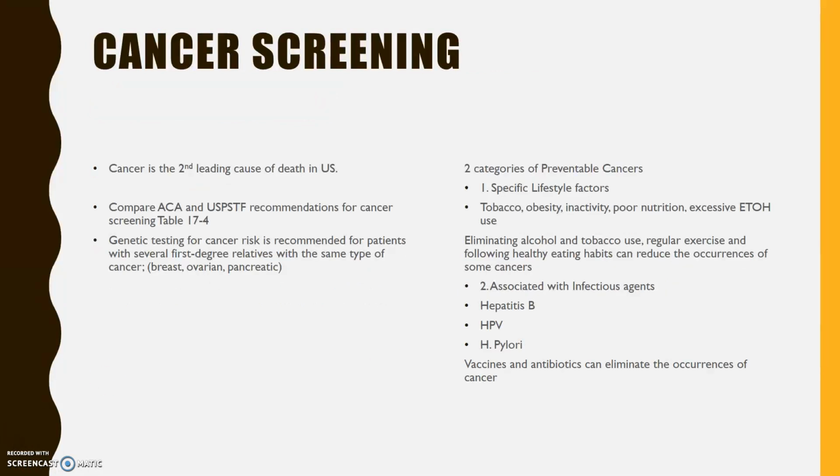I believe the reason why Butera prioritizes cancer screening specifically and directs us to some information and some guidelines is because cancer is the second leading cause of death in the United States. So I think that statistic is quite alarming and should heighten our screening and guideline use. So one thing that we have available to us in Table 17.4 is to compare the American Cancer Association and the U.S. PSTF recommendations for cancer screening. And I'd like you to take time to look at the differences.